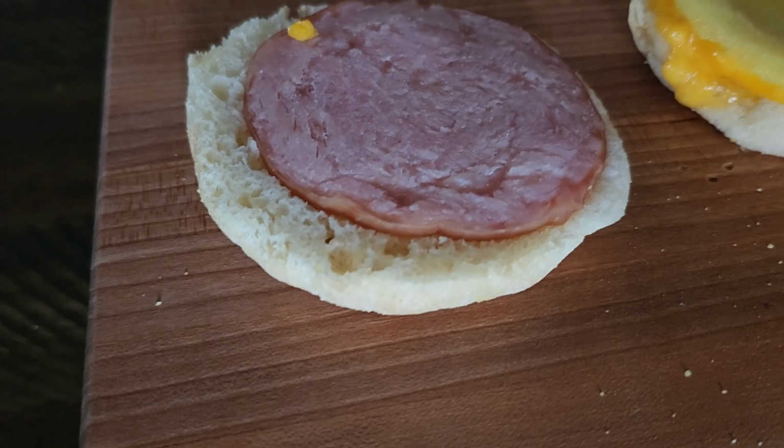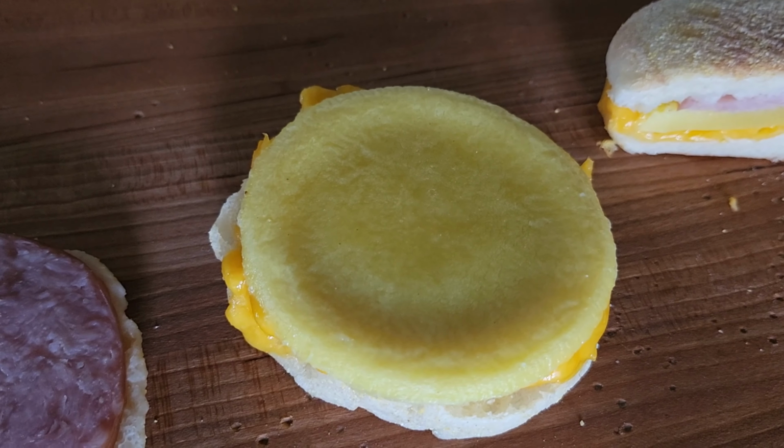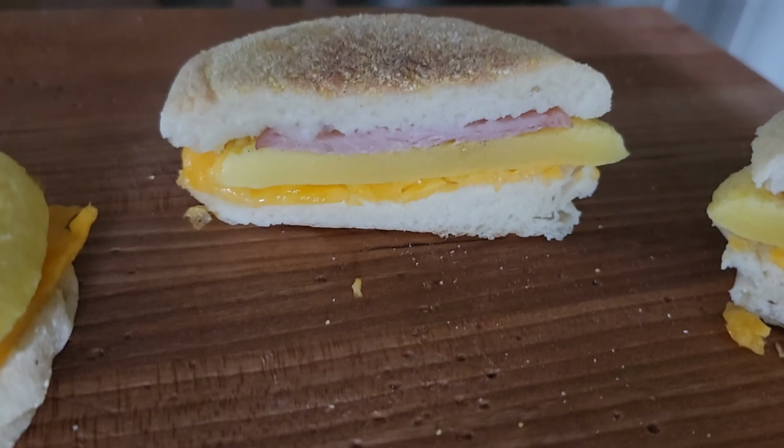Cut her in half. We'll do a zoom in adventure. Okay, there is the English muffin. There is the Schneider's back bacon. There is a perfectly shaped egg patty. The cheese and the cross section just for you guys. See, it's a good thing I cooked both. I could pop the top on one. Okay, we'll try it out.